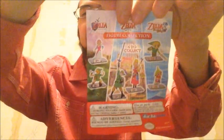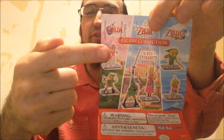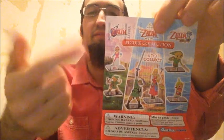Let's see what this is. Oh yeah, these are the different figures that you can get. And I happen to get that one right there. I kind of wanted this one, but that's okay by me. The capsule had two different pieces, the stand and the action figure, so just gonna put these two together. And there she is, Young Princess Zelda from the Ocarina of Time.